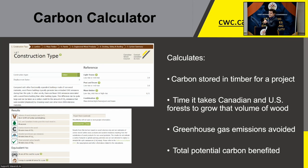Carbon calculator. This one's probably one of our most popular tools. Building with wood, you are avoiding a lot of greenhouse gas emissions compared to concrete and steel. It takes about 2 minutes to put your project in, and it'll give you the results. It talks about greenhouse gases avoided and total potential carbon benefit. It gives you some real life equivalents, like taking cars off the road, or how many homes you could heat per year using wood instead of other materials.